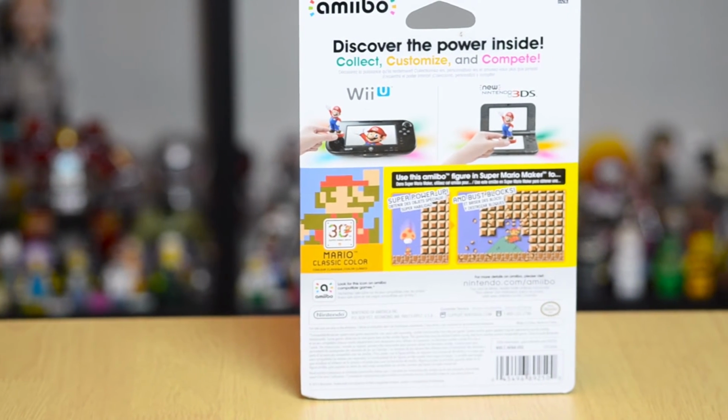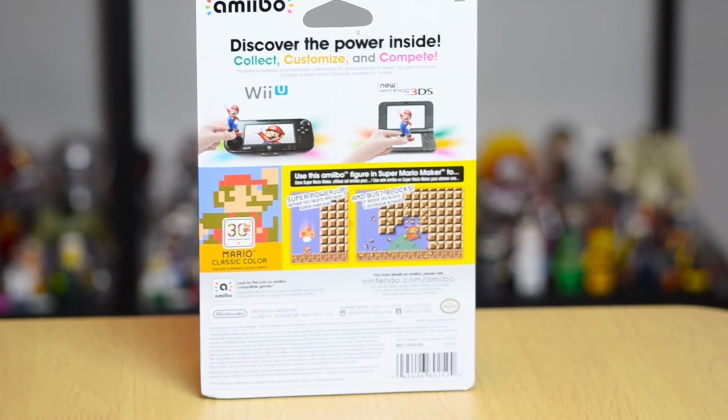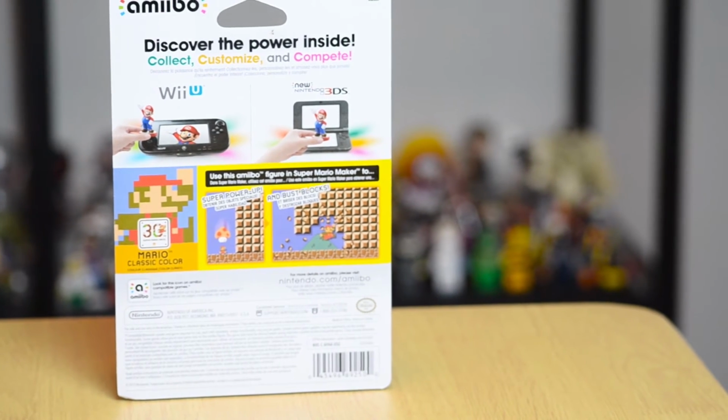If I were to take this, you have to look on the back to see what I can use this for. I can use this amiibo figure in Super Mario Maker to get a super power up and bust blocks. You know darn well that feature is not worth $12. So people are buying these just to have them as figures, and that's cool. They're priced in a way that I think is fair, or at least competitive with other brands. Skylanders pretty much costs the same, so do the Disney Infinity characters. And when Lego Dimensions comes out, it's going to be hovering around the same price. So, you know, I understand that.